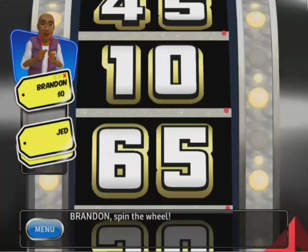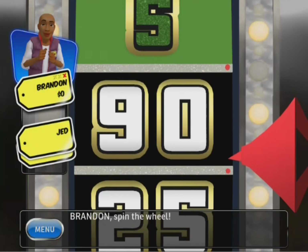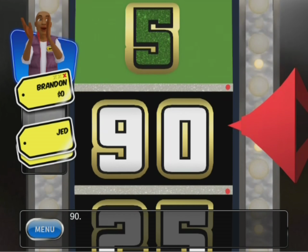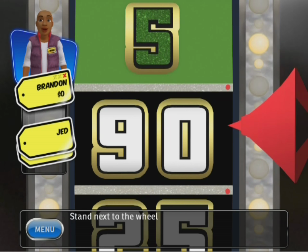Alright, the person closest to $1 goes on the showcase. We get $1 and one spinner, two spins, we get $1,000 and a chance for some bonus money, up to $25,000. 90. Would you like to spin again? 90 cents is good. I'm going to stand next to the wheel.